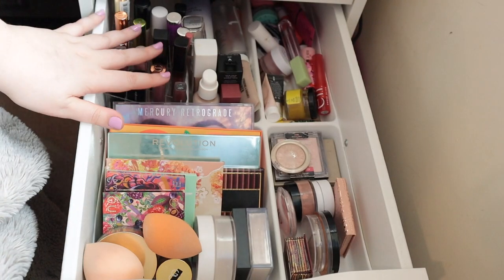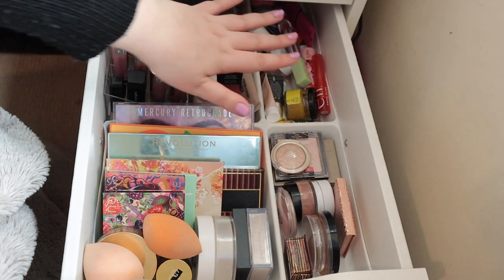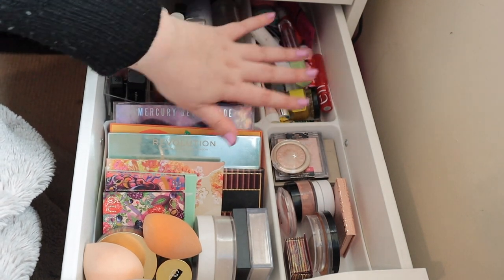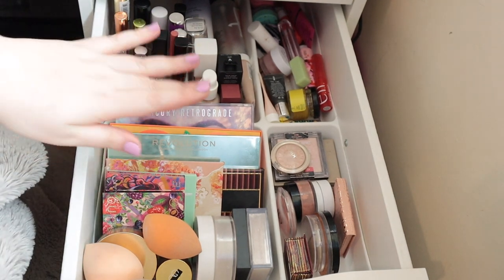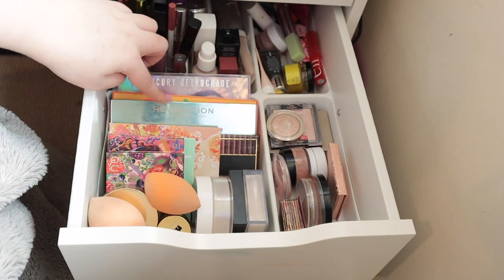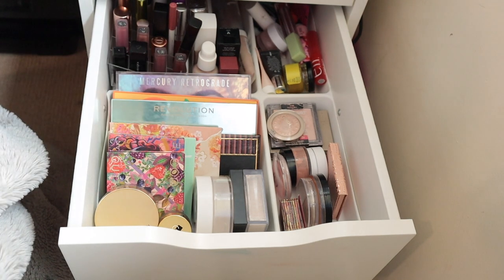So let me just give you a really quick breakdown tour of how the drawer is looking at the moment. Ignore this section here. This is my lip balms, lip scrubs, that kind of thing. They don't belong there, but I haven't found a new home for them just yet. So for now, they stay here. In this section here, I've got eyeshadow palettes, some really dirty looking sponges that need cleaning, so let's just put them out of the way.